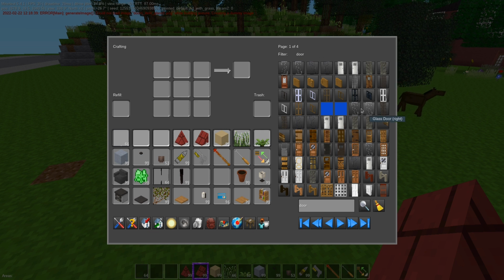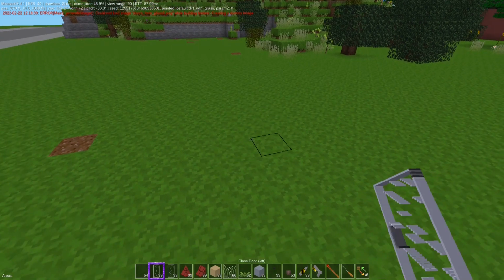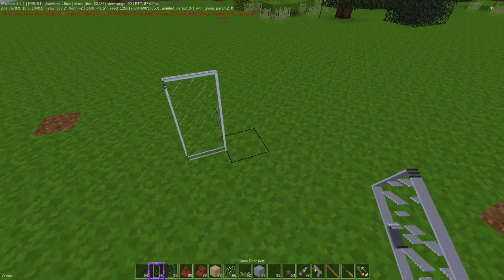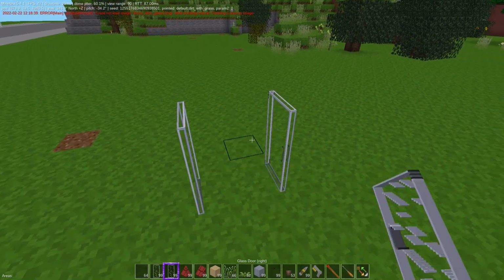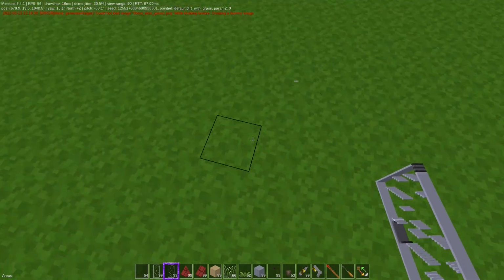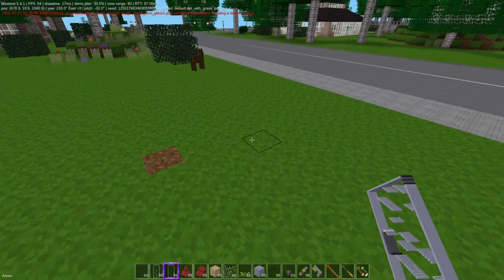I think I want to use those. I don't know. We'll see. Because, oh, that's in the center. Actually, that will work perfectly. From C doors. I love that mod because it puts the doors into the center.